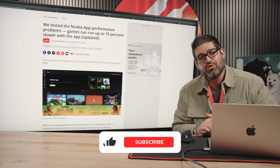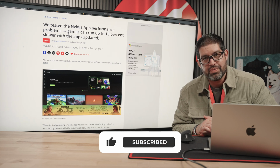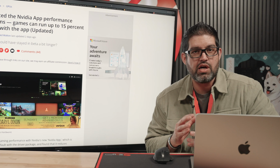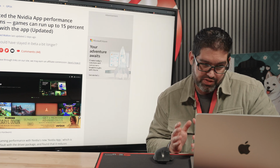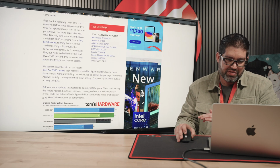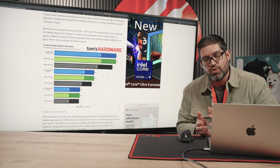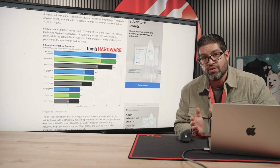Well, there were a lot of controversial topics over the weekend with the Nvidia App reducing performance on your system. Now, looking into it further, the app itself is not what's causing the performance issue. There's actually two settings in the app that are causing those issues. And there were a lot of articles out there talking about the performance differences with the app installed versus uninstalled. Now, the two main features that have to be disabled for you not to hit the performance issues are actually two big features that most people use for this app.